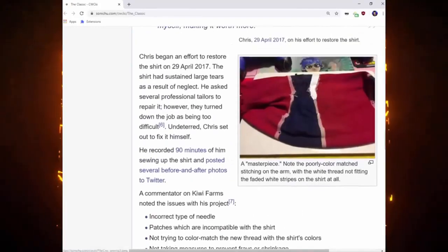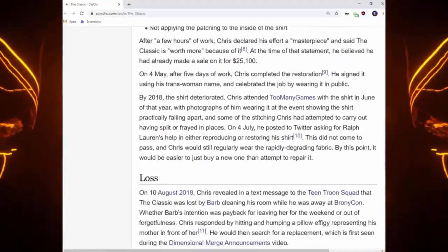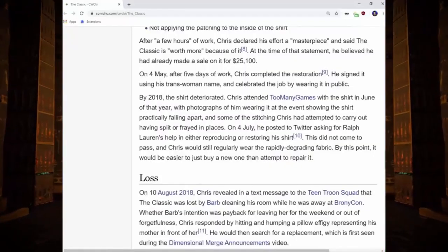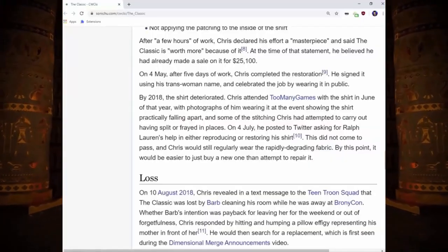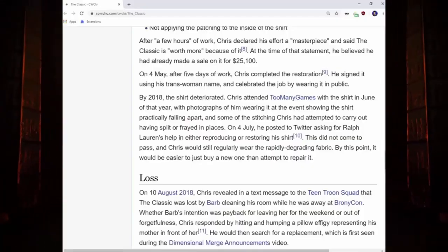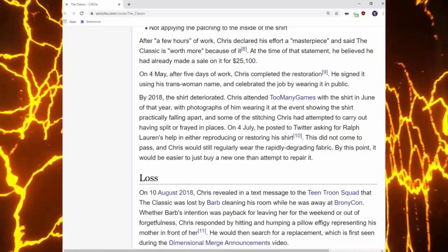And this looks worse than the stuff I did when I was a kid trying to sew. After a few hours of work, Chris declared his effort a masterpiece, because of course he would, and said the classic was worth more because of it. At the time of this statement, he believed he had already made the sale for $25,100.